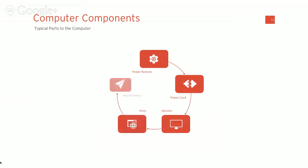There's not a whole lot to it. There's a lot to a computer, but for our day-to-day functions, there's not too much that you need to know as far as how to turn it on and that sort of thing. So you've got your power buttons. Most computers have one power button. Some computers have a power button and a reset button. Because our clients have so many different and diverse devices, I can't go up here and show you every one of our devices.